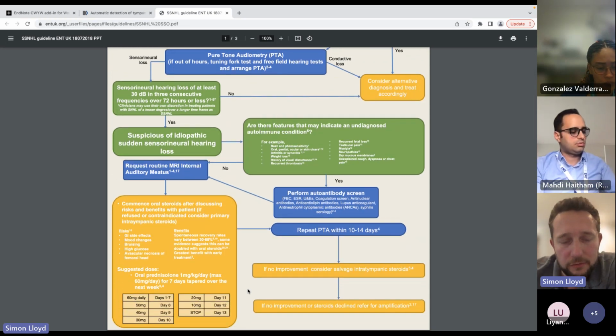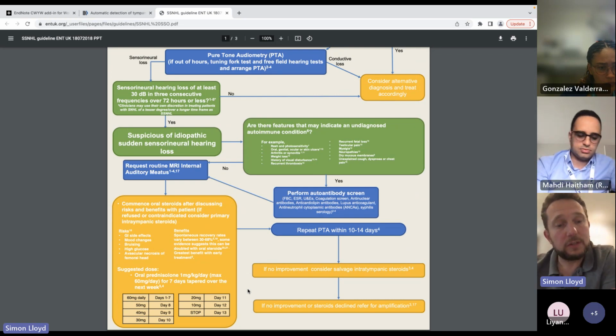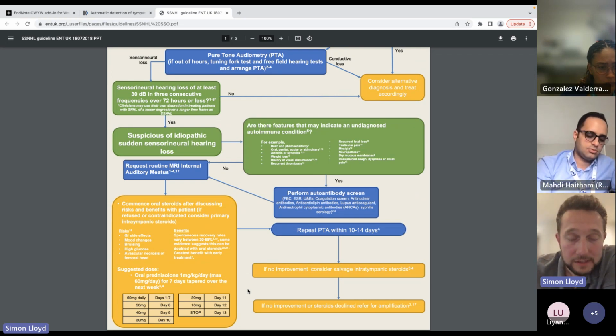You can certainly give intratympanic steroids as well as oral steroids, or you can give them instead of, or as a lot of guidelines suggest, you could give them following a course of oral steroids if there hasn't been a successful improvement in the sensory neural hearing thresholds. As I've said, I think there's no reason not to give both oral and intratympanic at the same time. That just maximizes the amount of steroid getting into the ear.